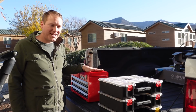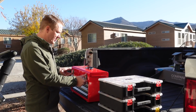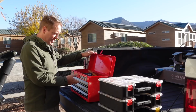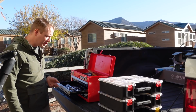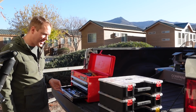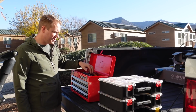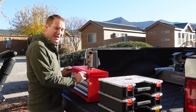But to keep everything organized in that big box, we got a couple of things. I picked up this Craftsman toolbox, and it's really nice. It locks, and this is where I keep screwdrivers, wrenches, and sockets, which are the things that I use the most, along with pliers and hammers and whatnot. So this thing is awesome.